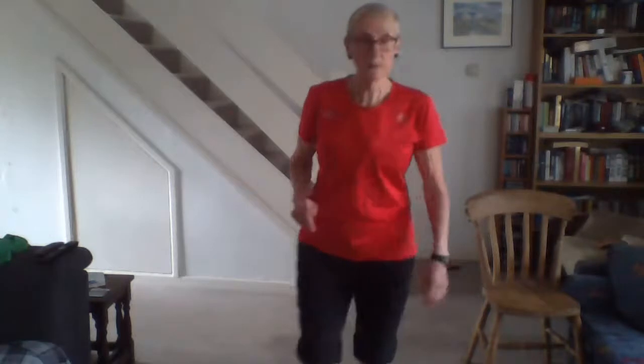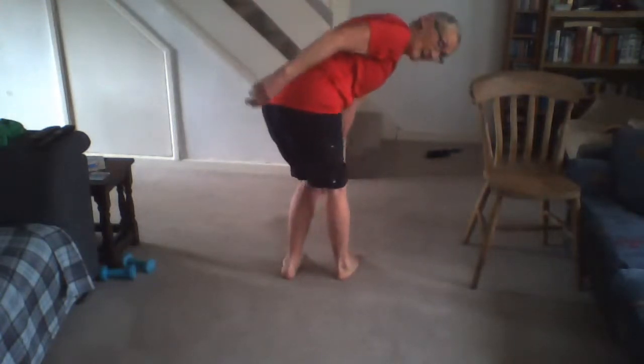Right. We're just going to do a little bit of agility with the shadows. I'm just turning this down a bit. And remember the shadows: right leg over, left leg over, back and back. So right, left, back, back. Right, left, back, back. Last time, right, left, back, back. Right, we're now going to do it the opposite way.